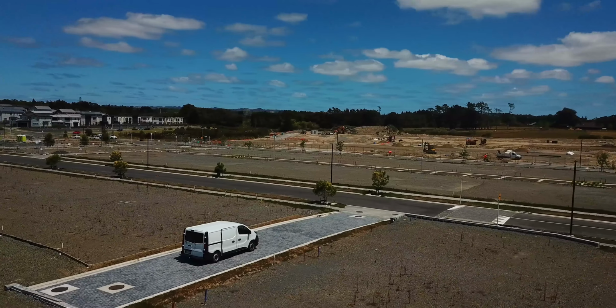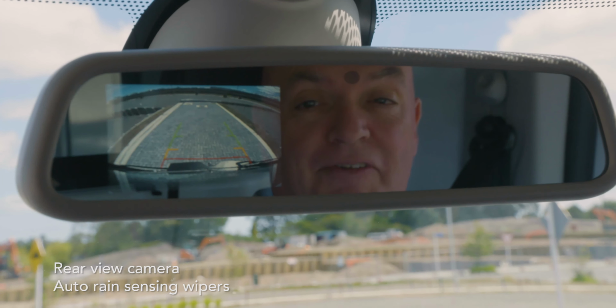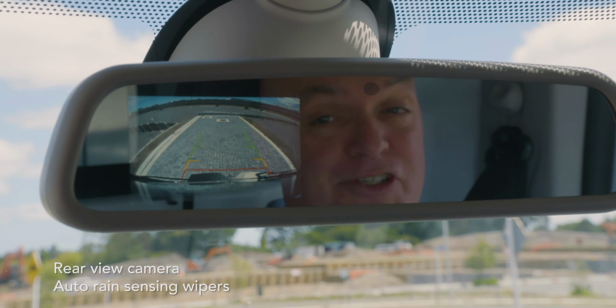Now this is cool. We've got a rear vision display and the rear vision mirror.